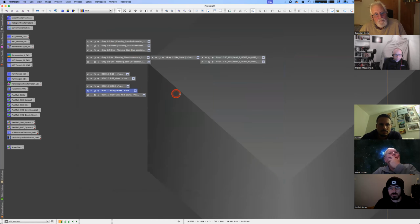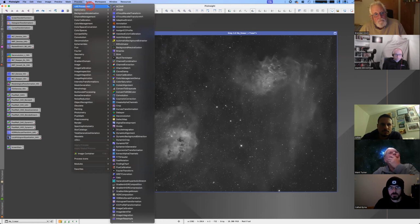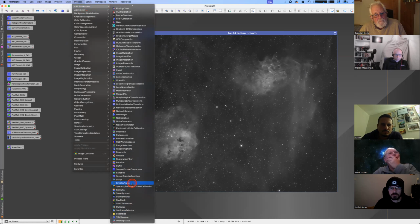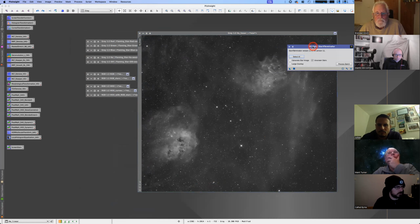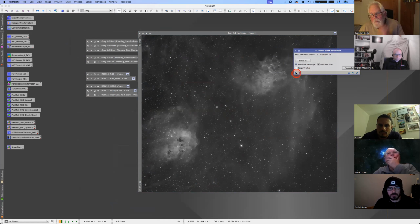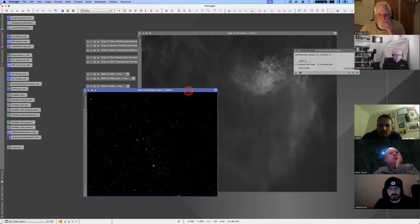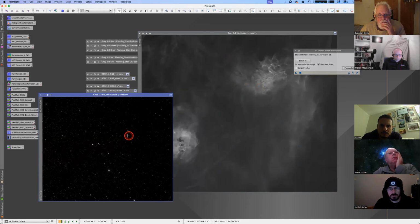Then when we're using StarXTerminator, if we bring it back up on this image, the option is to generate the star image, and you want to screen the stars when you're generating the star version. So this generates two images now, a starless image and the actual stars. This is the image we had before without the stars, and these are the actual stars here.